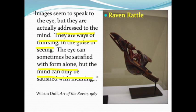Images seem to speak to the eye, but they actually address the mind. They are ways of thinking in the guise of seeing. The eye can sometimes be satisfied with form alone, but the mind can only be satisfied with meaning.